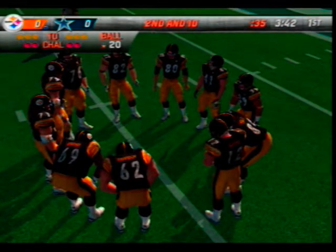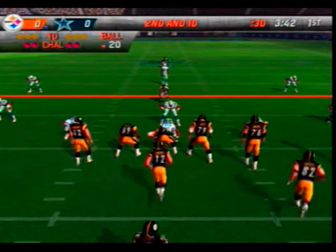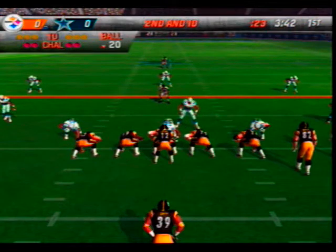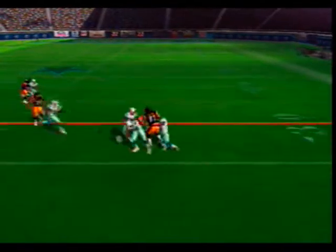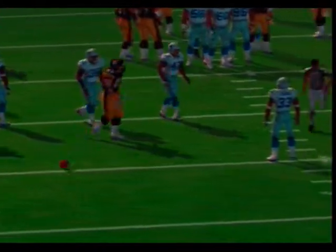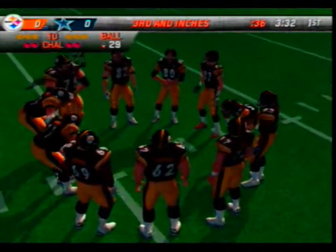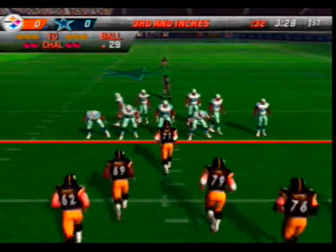Second and 10. Ball on the 20-yard line. The Steelers line up in the bunch formation. The rush is on with the pass, and it's caught. Ham is there on the stop at the 29-yard line. They beat the blitz on a good throw by Swain. They knew the defense was coming on a blitz, and when the pressure doesn't get to the quarterback quickly enough, somebody's going to be open downfield. And that's exactly what happened on that play.